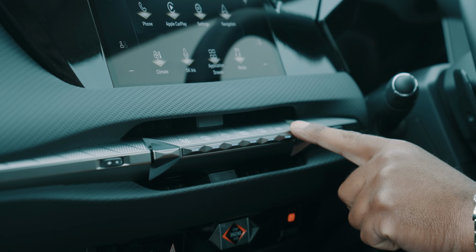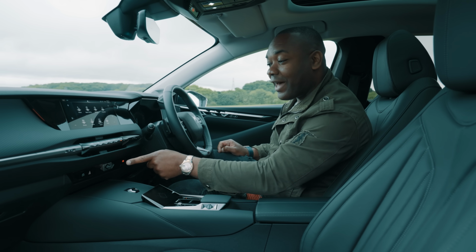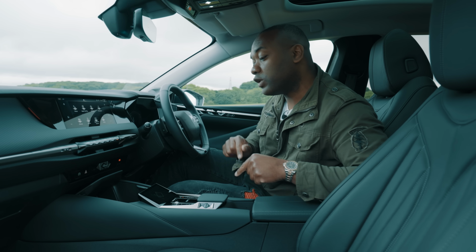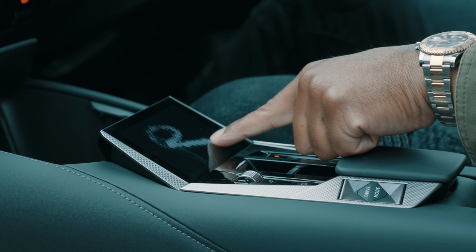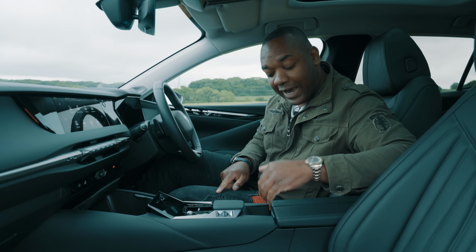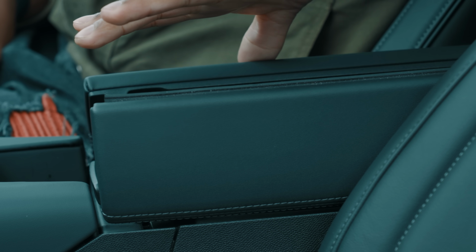Below that, some shortcut buttons for your heating controls. We'll definitely talk about that later. And then a nice, stylish engine start button, below which you'll find some storage, which includes a USB port and a couple of cup holders. A second screen, which we are definitely going to discuss later on. A physical volume knob, gang, stand up. And down here, a little bit of storage in the center console with a USB port.